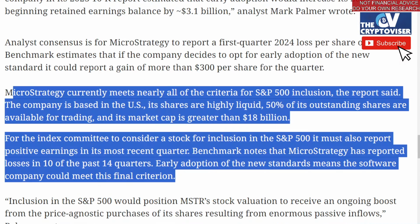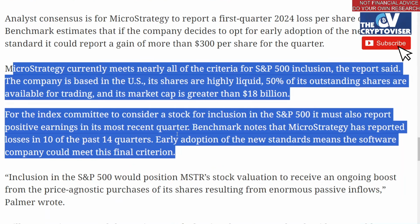And so they would have to have positive earnings in their most recent quarter. Benchmark, an analyst company, notes that MicroStrategy has reported losses in 10 of the past 14 quarters, but early adoption of these new accounting standards means the company could meet this criteria of being in profit. And I think that they will have positive earnings, because, again, if they use the new accounting, it includes Bitcoin holdings, and Bitcoin holdings are basically in the green. So this would actually be really good.